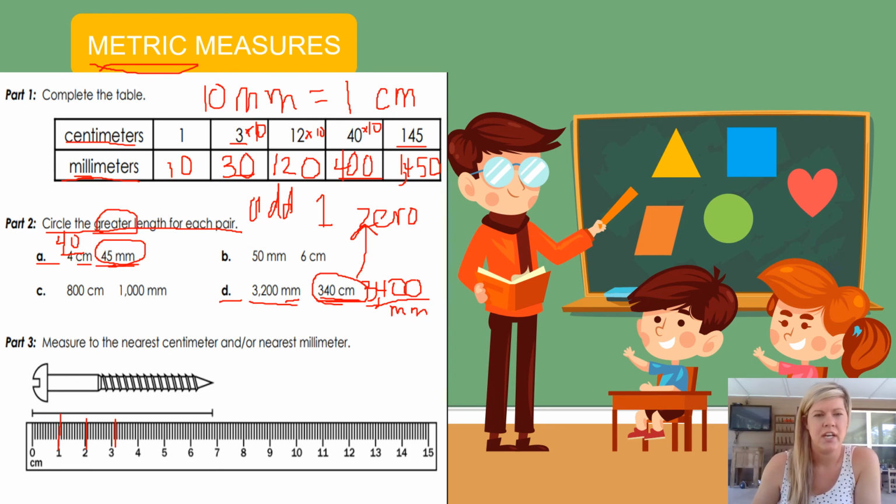All right, last section, measure to the nearest centimeter and or nearest millimeter. So it's kind of like rounding. If it's past halfway, then you want to round up to the next number. If it's less than halfway, then you want to round down to the lower number. Okay, so this line starts at 0 and goes almost to the 7. It's more than halfway, and it's a lot closer to the 7. So we would say it is 7 centimeters to the nearest.